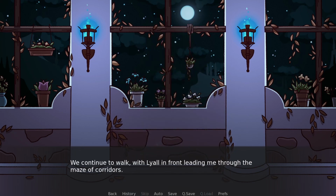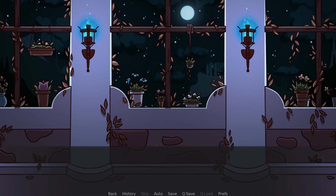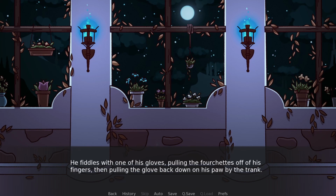We continue to walk, with Lyle in front leading me through the maze of corridors. I watch the tip of his tail brush the floor under his cape. We descend a flight of stairs, and our walk begins to slow. I'm glad that we can enjoy each other's company. He fiddles with one of the gloves, pulling the fingertips off of his fingers, then pulling the glove back down on his paw by the trunk.